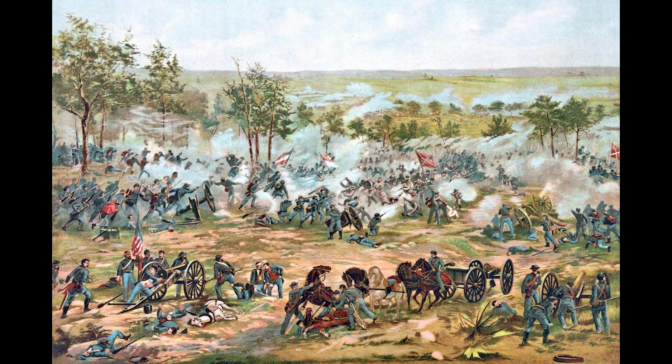All right. Well, historian Allen Guelzo notes that Gettysburg and Vicksburg did not end the war and that the war would go on for 2 more years.